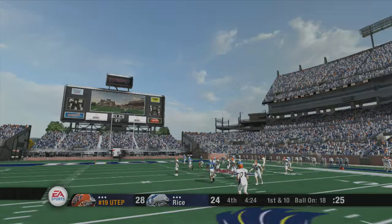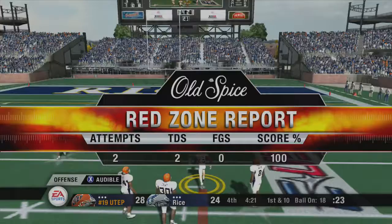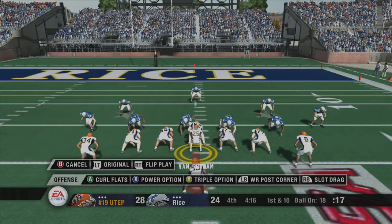First and 10. Ball on the 18-yard line. Number 25 is lined up under center. The Miners audible to something else.